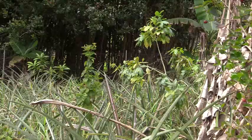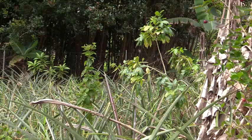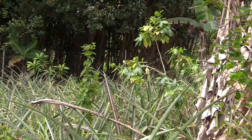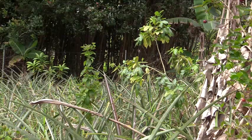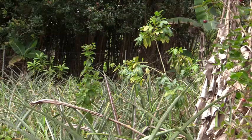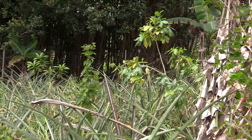Well, right over there next to the banana is a grafted Subel Sapote, the white Sapote. I've been having problems with attacks by lace bugs or thrips or something on this thing, and I'm having to use oil on it.